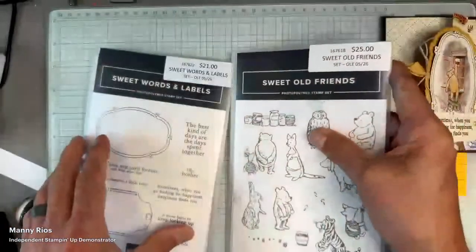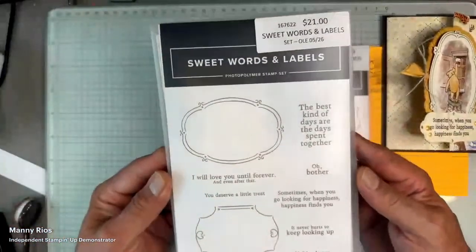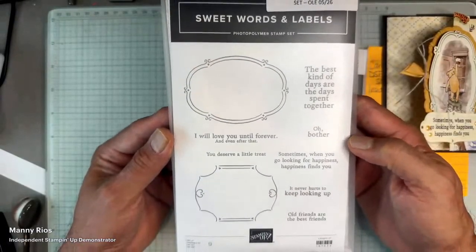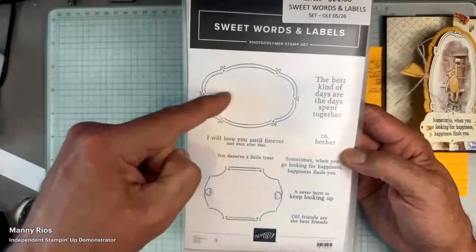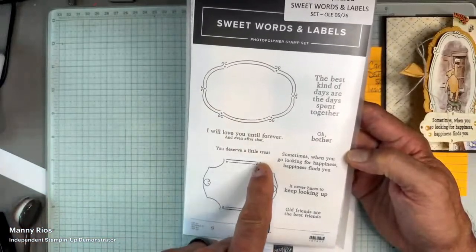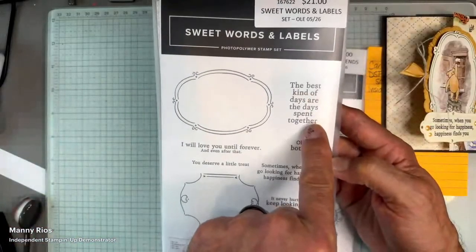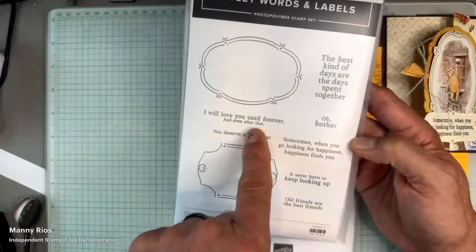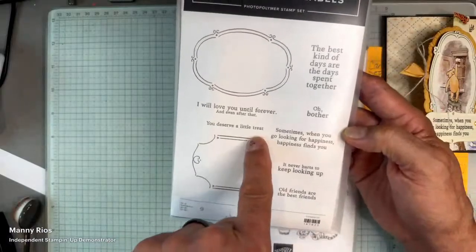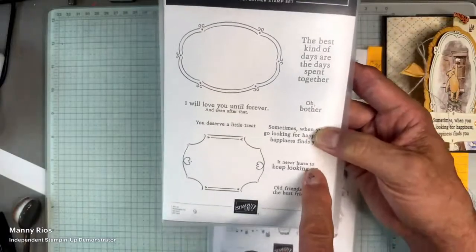I just love this set. And included in the suite is a second die bundle, I mean, called the Sweet Words and Labels. And this one is frames and sentiments. Well, let me just tell you what they are. The best kind of days are the days spent together. I will love you until forever and even after that. Oh, bother. You deserve a little treat. Sometimes when you go looking for happiness, happiness finds you. That's the one we're using tonight.